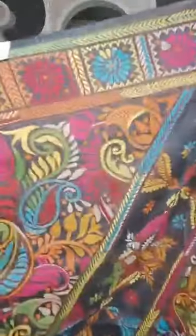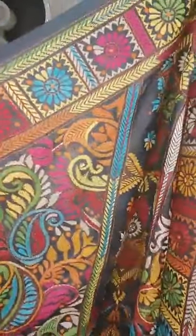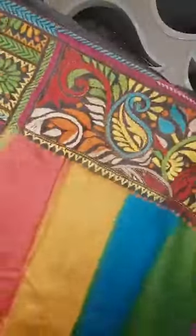See the work, the amount of work. Every sari will have lots and lots of embroidery and very close and neat, complete finishing. 11,500, number 7, Desi Tussar Rangoli Katha. 11,500.